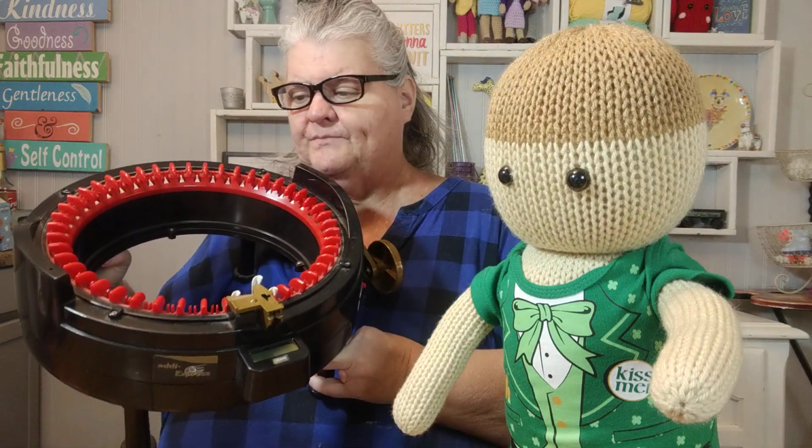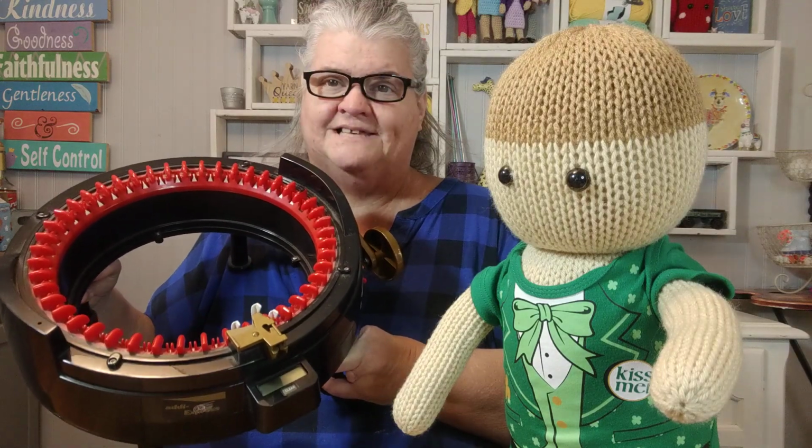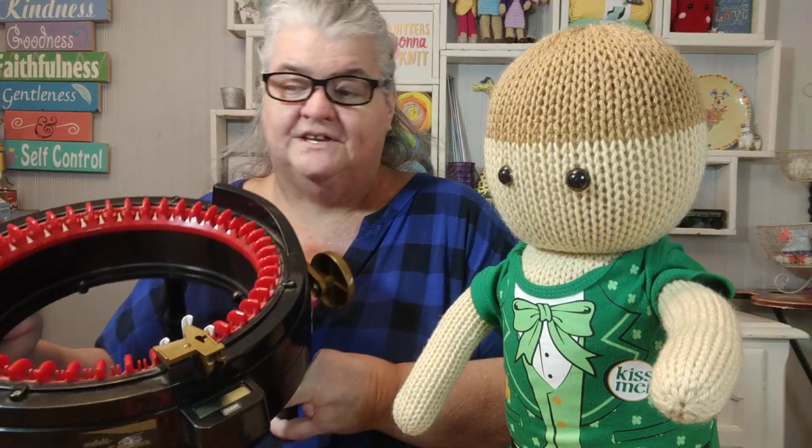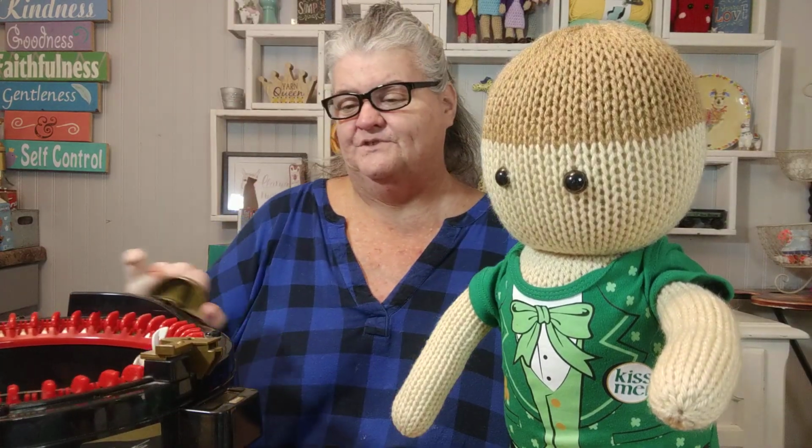It does not work. And the machine itself is on its last leg because I've used the dog out of this machine. I've made so much stuff on this machine. Not only hats that I give out in the homeless areas where I live, but also dolls and stuffies. Oh my gosh, I've made so many stuffed animals and dolls on this.